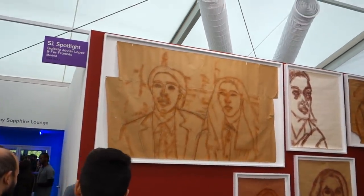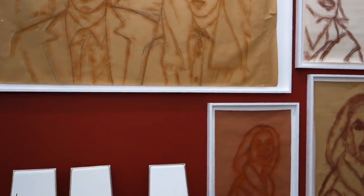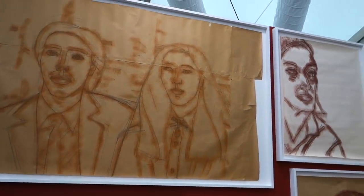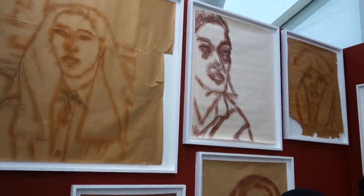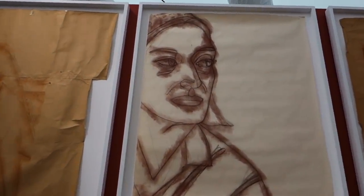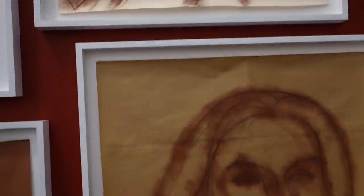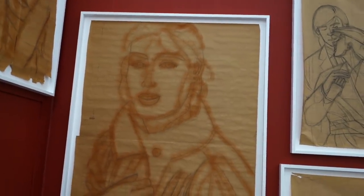Well, we were talking about people to look for that might be being rediscovered. This is Gallery Javier Lopez and Fer Francés, Madrid, and they've got the cartoons from a bunch of Alex Katz paintings. His studies that he, I believe, makes the drawings and then has a little perforation wheel that he runs over them, and then he flounces them, I think that's what you call it, onto the canvas.